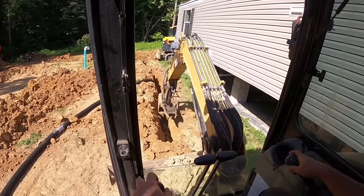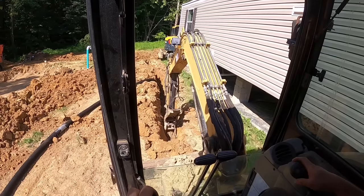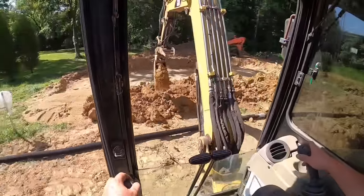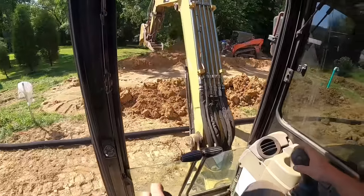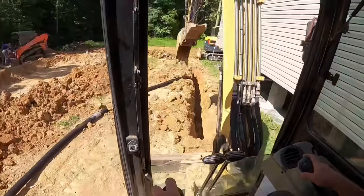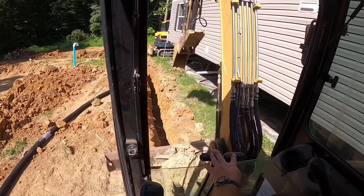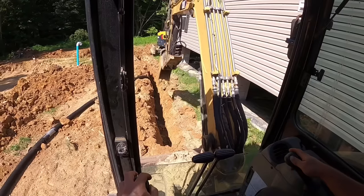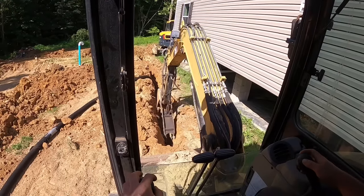I want to point something out that shows up really well on this machine. We put the thumb on the Hyundai. A lot of you are commenting that I needed four tines on it, not two. You have to remember, not all applications need four tines, and this is a perfect example. If this machine was being used by a utility contractor with a 1-foot bucket, look how that thumb fits. That thumb barely fits in that ditch.